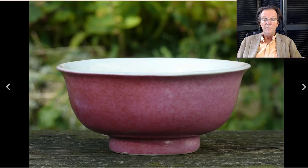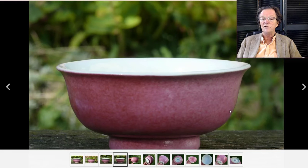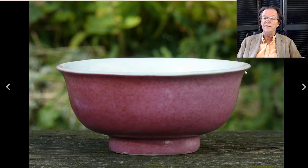They experimented around, but it had a nice profile, nice and wide, very strongly potted, a nice high foot that came out, sloped in this very nice curve, and then a rounded lip.